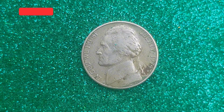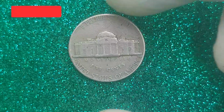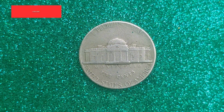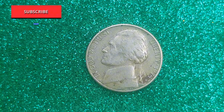The year was 1974. America was in the middle of economic turmoil. Gas prices were climbing, inflation was rising, and Richard Nixon had just resigned. But while all this chaos was happening, the United States Mint was producing something small, precise, and incredibly rare. That something was the 1974 Jefferson nickel proof.